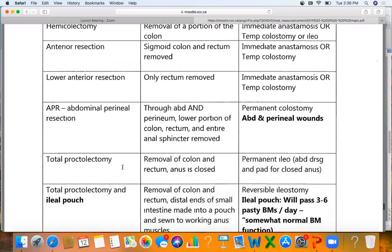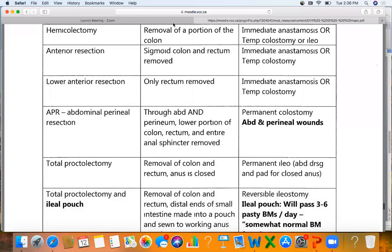This unit's focusing on these surgeries. So we talked a bit about hemicolectomies. Here's a general definition and the goals right here.